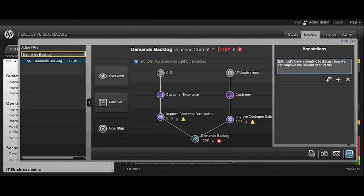So I can put a little annotation in here, and I can then send that. I can also not only add it as an annotation, but I can also send it as an email, so I know that he's going to be getting that annotation. But I can also just simply add it as a new annotation. Now what's going to happen is whenever Bill logs into his executive scorecard and looks at his dashboard page, he's going to see this annotation in there, and you can then have that back and forth collaboration.